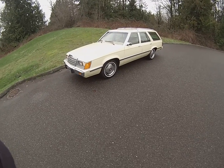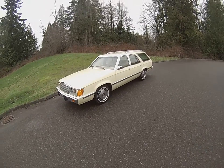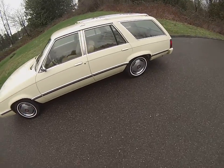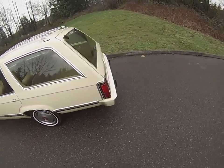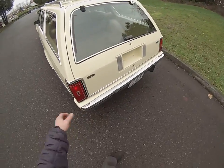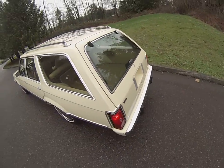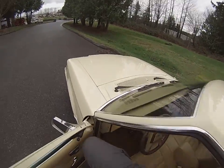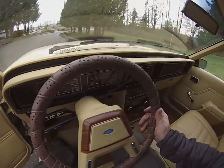Alright, here we are for a run and drive video for 79,000 original miles. Beautiful little '84 Fairmont LTD wagon. By this time it's just called the LTD, but it's the Fairmont family body style. You can see all the lights are working, got the blinkers working.